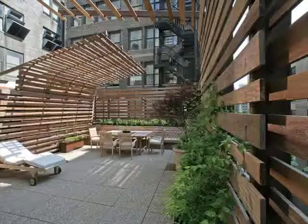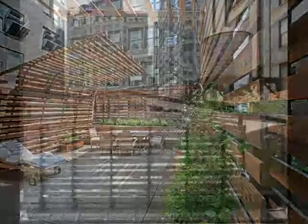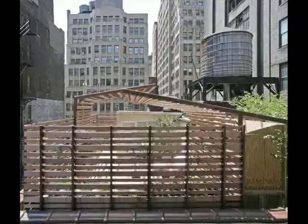The wood we selected to use was ipé, which I'm sure a lot of you are familiar with. It's a great wood that can be used outdoors without doing any pressure treating or adding chemicals and off-gassing. It's sustainably harvested, and it's naturally durable and fire resistant. So any kind of barbecue accidents would have no effect whatsoever.